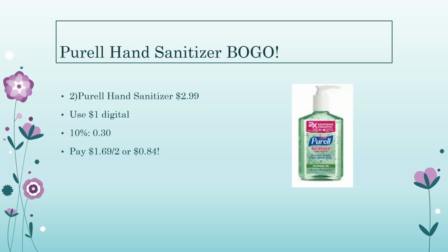Now, Purell hand sanitizer is back again with a buy one, get one free deal. These are the 8-ounce tubs, or 8-ounce containers, which is great for keeping at your desk, keeping in your purse, or donating them, of course, to teachers. Teachers can always use these in their rooms, so I highly recommend stocking up on a few of these.